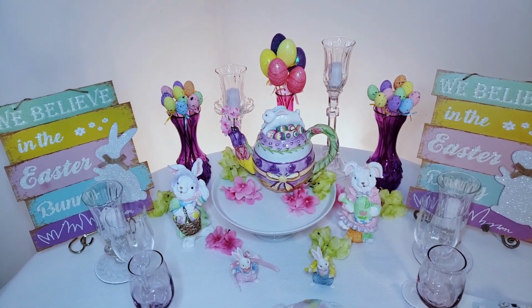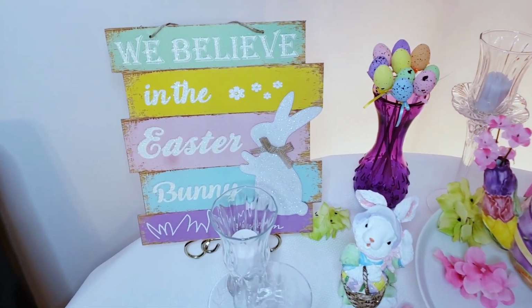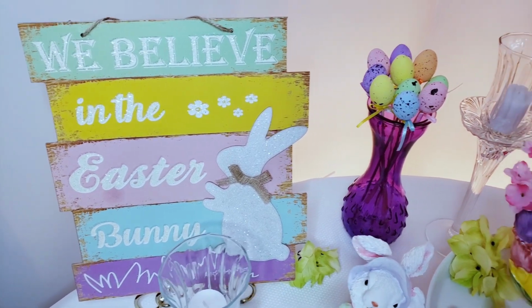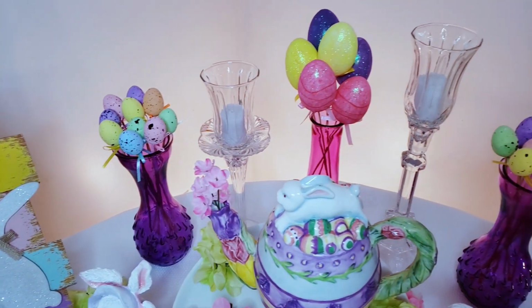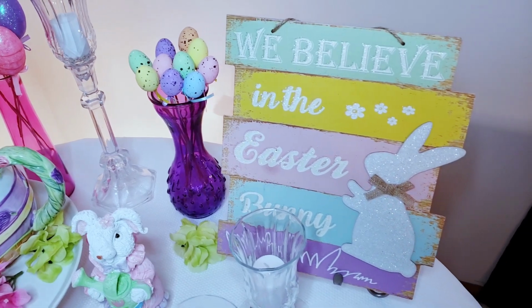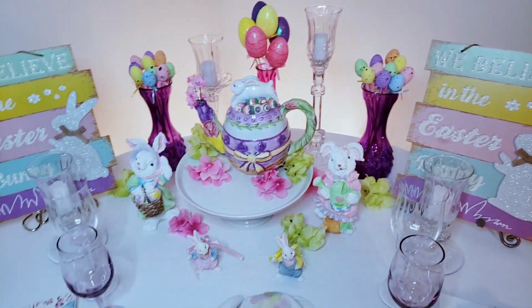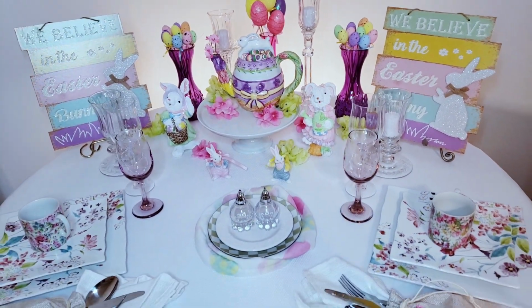Now, here on the sides, you can see we have two "We Believe in the Easter Bunny" signs. And then I have some purple and pink vases. Those all come from the Dollar Tree. And then the Easter eggs that are in those are part of my Michael's grab bags. And then the larger Easter eggs in the back, those are from Dollar Tree last year.